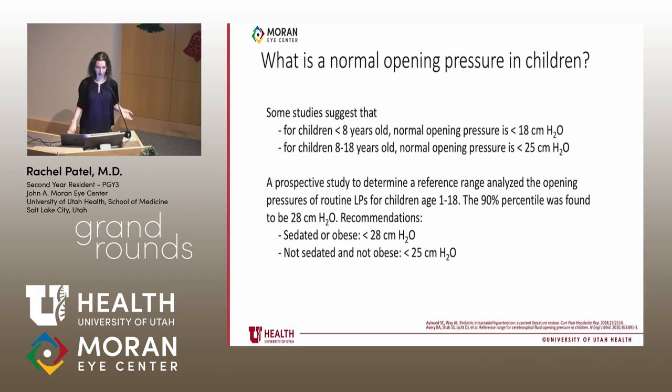And then normal opening pressure in kids. When the first kid was sent into the hospital, neurology called me and said, I don't even know what we're looking for as an opening pressure for her, in a 9-month-old, what do we do? And so there are studies that suggest that for kids less than 8, a normal opening pressure should be less than 18, whereas if they're older than 8, it's closer to adult values. But actually, recently there was an article that was a prospective anesthesia study about determining a reference range, and they said the 90th percentile for routine LPs and below should be considered normal. And they found that for kids who are sedated or obese, less than 28 centimeters of water was considered normal, and if they're not sedated and not obese, it would be a little bit less than that.